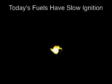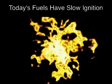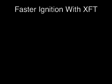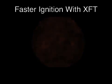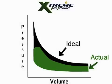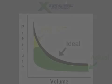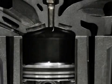Today's blended fuels burn slowly enough to lower engine efficiency. XFT reduces this problem by reducing ignition delay, which helps existing fuels ignite faster. Test results show that by igniting fuel slightly faster, XFT alters the normal engine cycle curve, bringing it much closer to the ideal curve. How does XFT promote faster ignition?